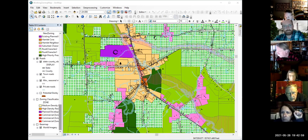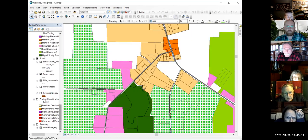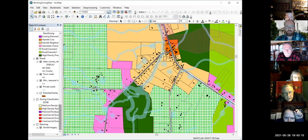That one pink or purple spot on Bald Hill Road, just between the two there, I kind of wonder about that particular property. I have to put this one? Yeah. By the way, that's two different lots.